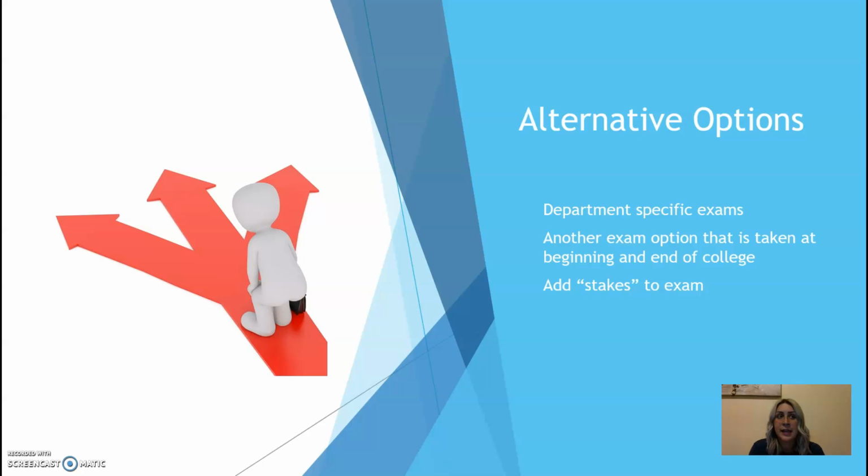The CLA Plus is a very broad exam. It is assessing certain competencies, but each department focuses on a different type of learning that their students are getting, and so it might not be a one-size-fits-all type of assessment. Although there is high reliability and validity, it might be wise to look into this to see what the reliability and validity would be like if we found a more specific exam depending on what your major or department looks like.